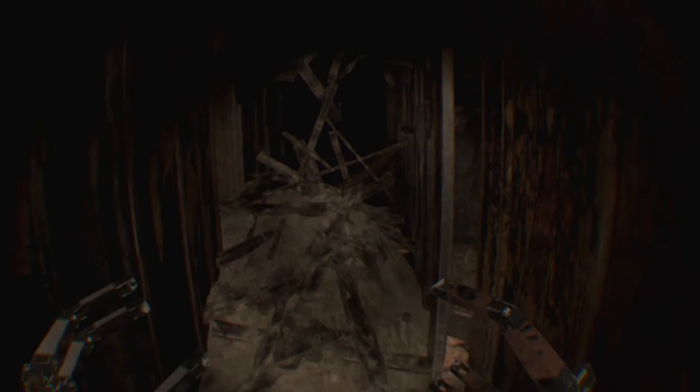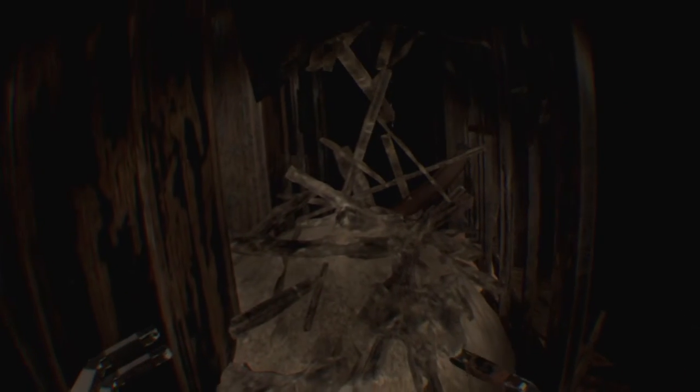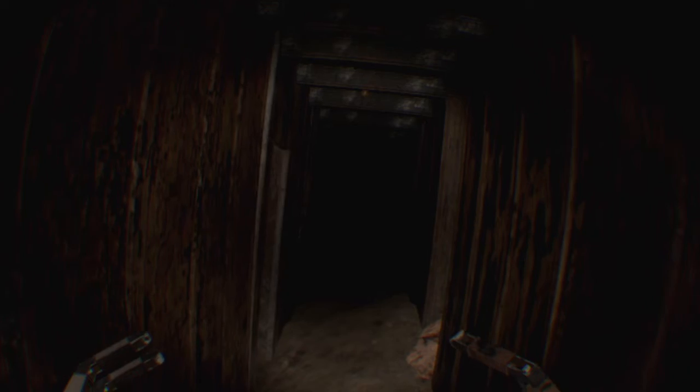If anybody would know why that area's blocked, you can comment down below, I highly recommend it. I've always wondered how that bit ended up like that. I was gonna say collapse, but I don't know if that's the right word. This is a good game.